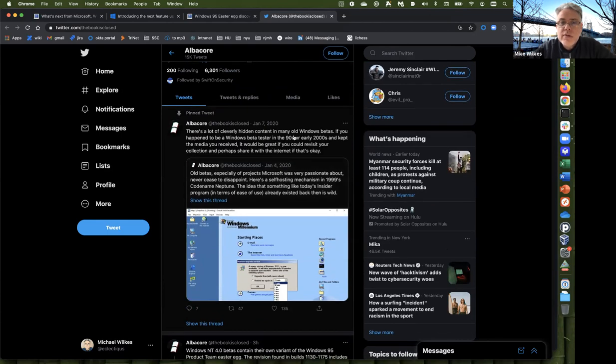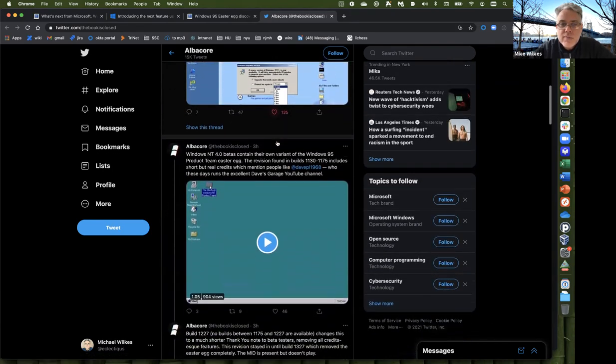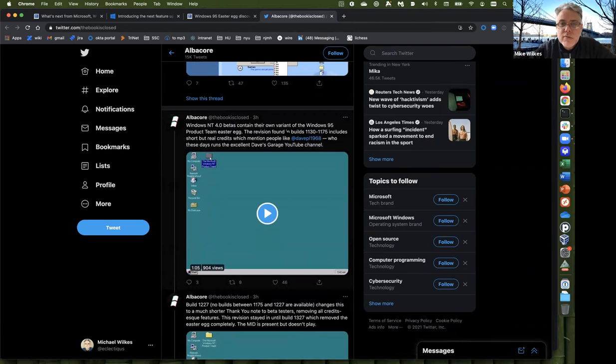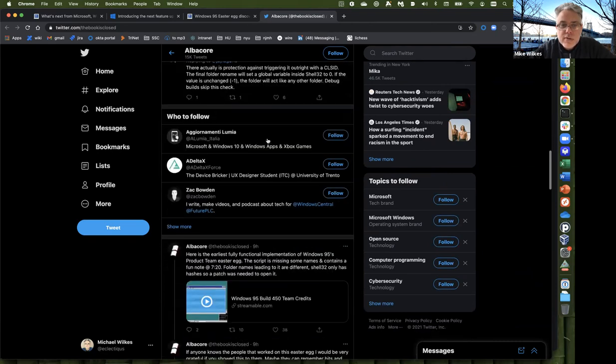Cleverly hidden content in old Windows betas. I don't know why you'd want to fire these up necessarily, but Windows NT betas contain their own variant of the product team Easter egg. So that's fairly recent stuff.